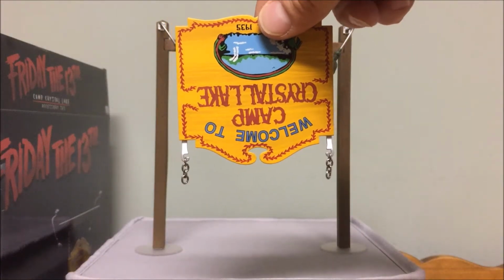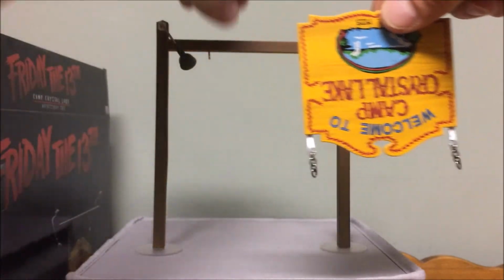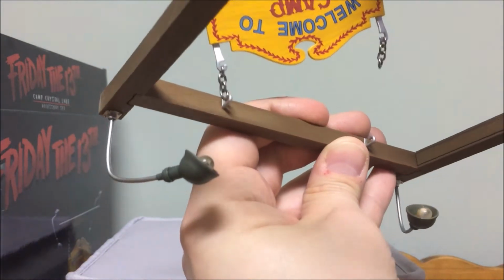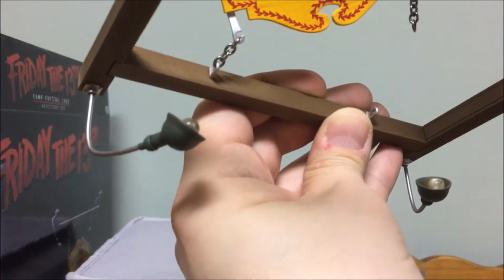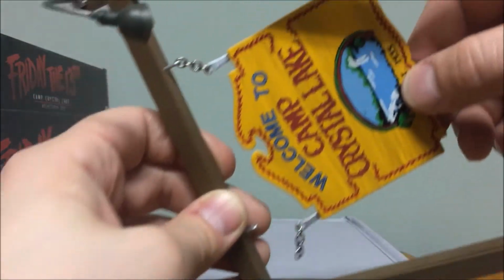Okay, so if you have both of your chains installed correctly, it should look like this, with each different link hanging from these little hooks. And then you just have to basically hook this into the hooks that are hanging from the post, just like that. And you want to do that on both sides.